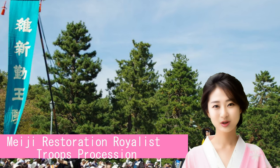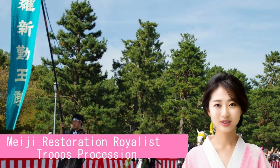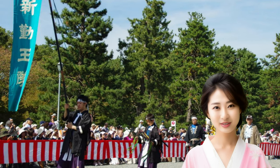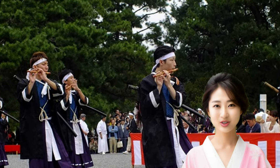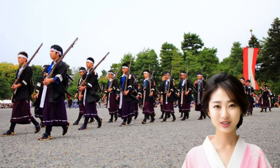Meiji Restoration Royalist Troops Procession. This group marches to the upbeat rhythm of the military band, traditionally leading the parade. They represent the volunteers from the Tanba region in the northern part of Kyoto who joined the Imperial Army against the Shogunate troops during the Meiji Restoration.